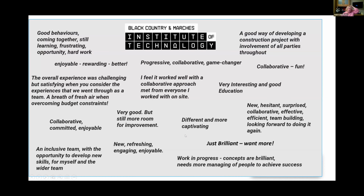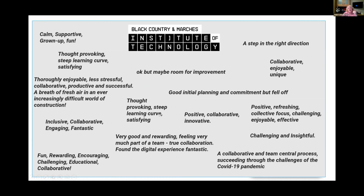These are just some of the comments that we've had from people who've worked on IPI projects. These are feedback sessions. We do them all the time. And you can see here, one of the things that came out for me that we weren't expecting is better mental health on our projects. They're collaborative, they're fun. People aren't going home worried about if they've written the right letter for the claim. So here we go: thought-provoking, inclusive, collaborative, engaging, fantastic. I could read them all. But you get the gist of it.